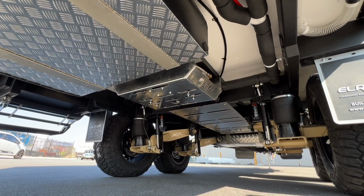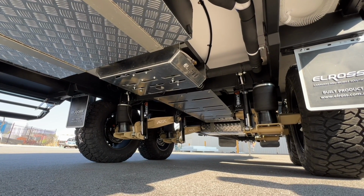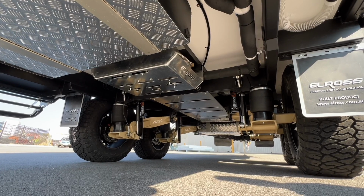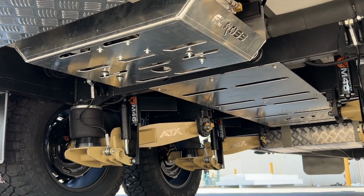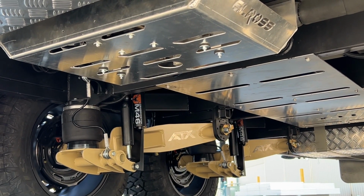One of the most beneficial parts of having the ATX suspension is your ability to adjust the ride height on the fly. If you're on uneven ground surfaces, it's really quick and easy to adjust the ride height in real time to your desired position when you're setting up for camp.